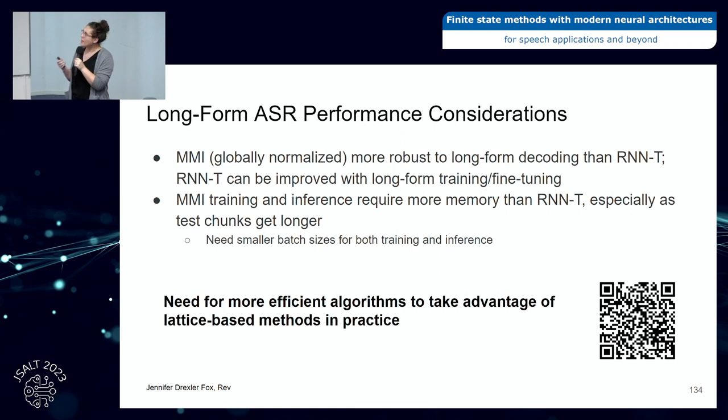Just to wrap up, what we've seen out of these ASR results is that the MMI model is very robust to this long form inference condition, as we hypothesized, but that we are able to improve the RNNT model with this long form training. One thing we noticed in doing these experiments is that the MMI training and inference is pretty memory hungry, especially as we get up to these 30, 45 second long segments. This highlights what Alessio said after his experiments as well, that there really is still a need for more efficient algorithms for working with these models.